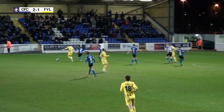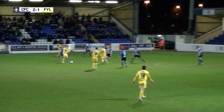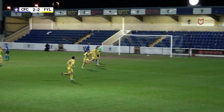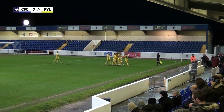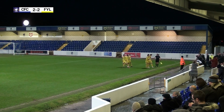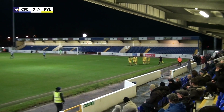Tollett has given possession straight to Weeks, but he's won it straight back for the Coasters. Ben Tollett gets a shot in, and what a hit from Ben Tollett! Just as we hit the final minute, Ben Tollett has fired one in low and hard. Low down to Louis Gray's right hand side, and has Ben Tollett picked up a point here for Fylde. It's Chester 2, Fylde 2.